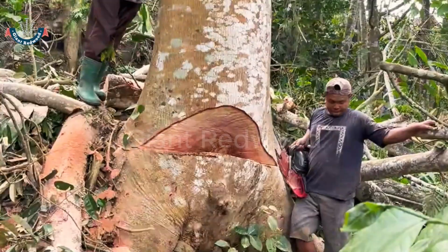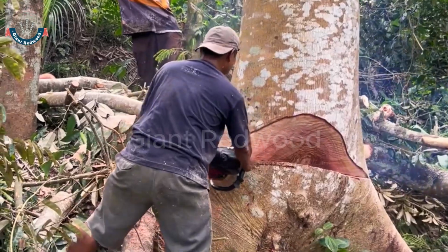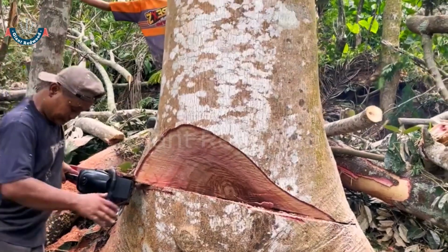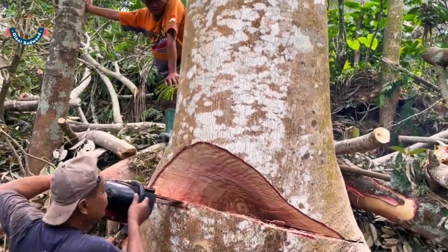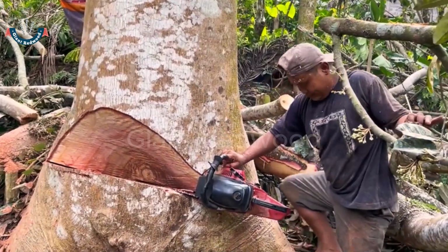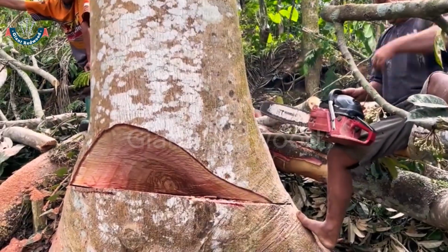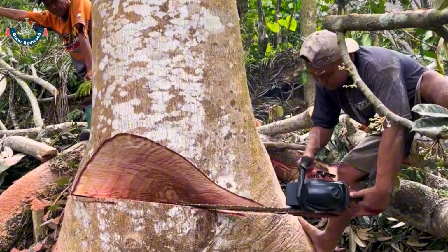In developing regions, where ancient trees are milled with outdated equipment, up to 40% of the log may be lost, a tragedy for both the forest and the craft. Modern mills, equipped with computer-guided saws, achieve yields above 80%, preserving more of the tree's legacy.